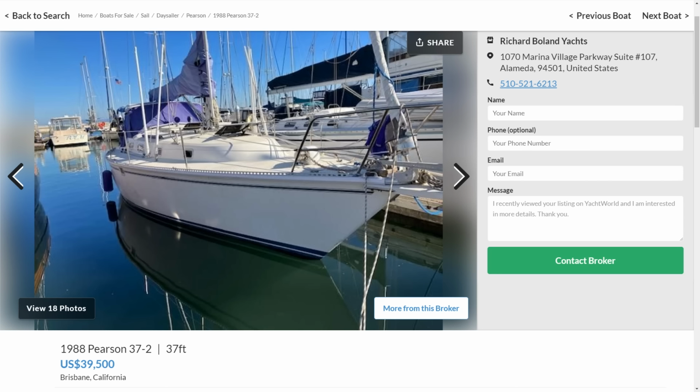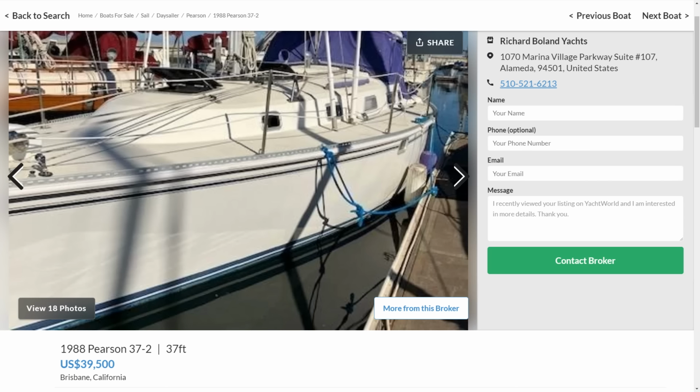Take this boat, for example. Here we have a very solo manageable 37-footer from 1988. It's not even that terribly old, and they want $39,000 for it, and it's a Pearson. Pearson is very well known for being well made, a thick boat that usually sails to a fairly high standard. Last year, in fact, the boat I crew on took third place overall, and it's a Pearson 30.